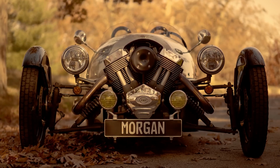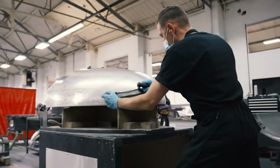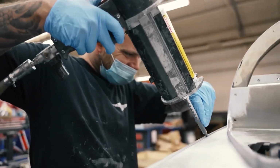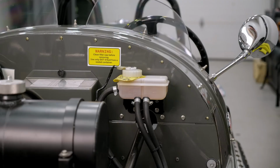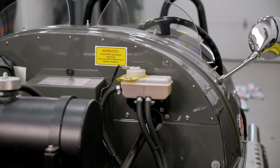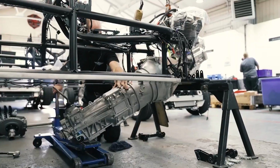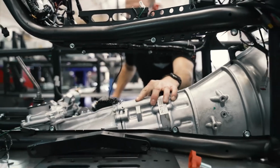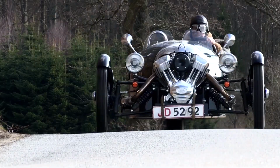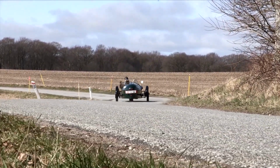Morgan three-wheeler. The Morgan three-wheeler is the definition of classic meets cool. This vehicle takes you back in time with its iconic design, reminiscent of the early 20th century, yet it comes with modern-day performance. Handcrafted by Morgan Motor Company, the three-wheeler is powered by a V-twin engine mounted at the front with a manual transmission that offers a hands-on, engaging driving experience. It's a perfect vehicle for those who love classic motoring but still want to enjoy modern reliability.